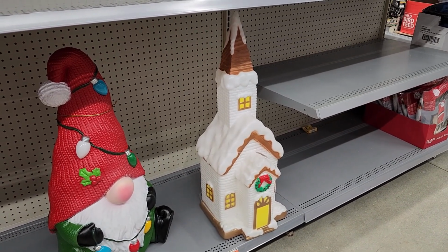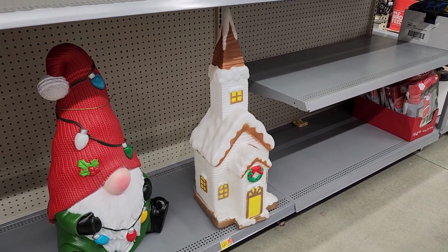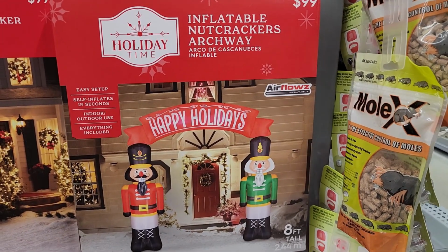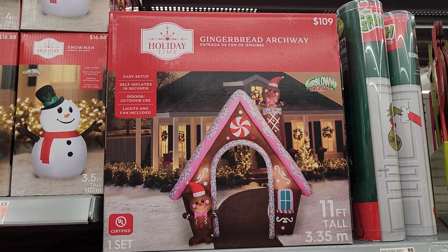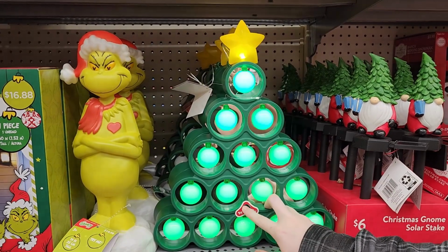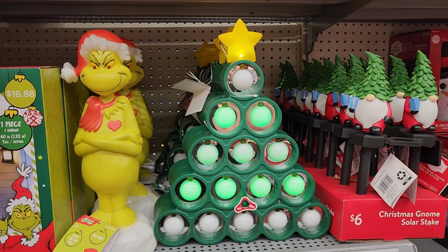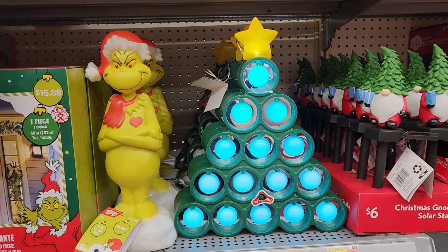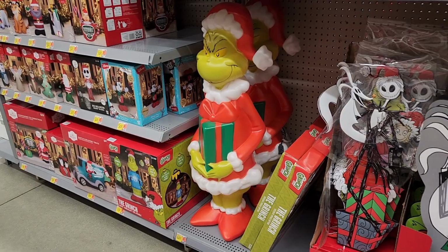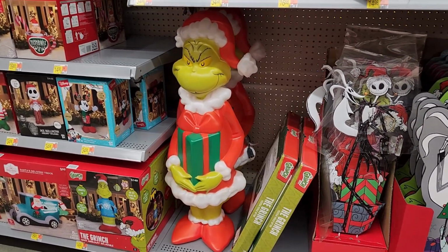$49, adorable giant blow mold that lights up. Reminds me of the little vintage ones. $99, 8 feet tall, that's cute. Oh, look at this for $109, 11 feet tall of cuteness. $12, this thing lights up, plays music. We have Christmas gnome solar stakes for $6. Y'all, look at him, $44, a huge Grinch blow mold. Oh yes.